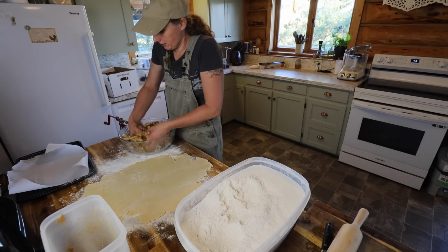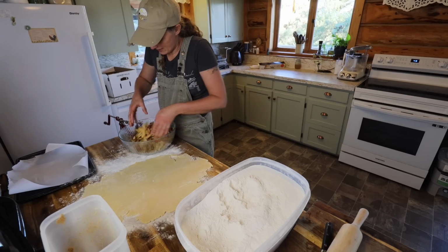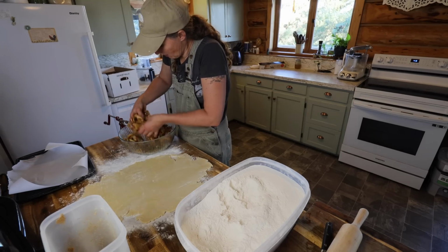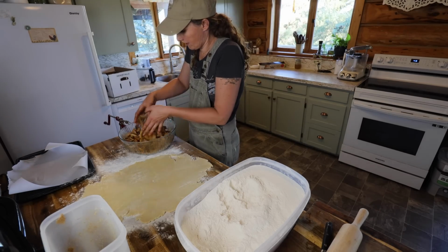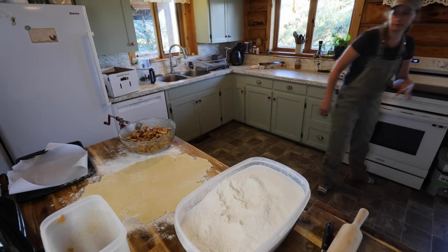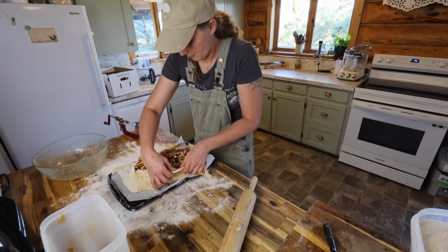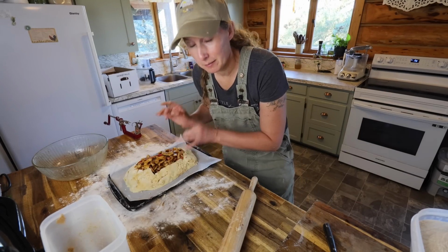Now, if I had some butter, I would be adding some big dollops of butter to this, but I am actually out of butter right now. We're gonna be doing our big fall Costco shop here in the next probably week. So I'll be able to stock back up on butter there. I'm gonna preheat my oven to 400. I know it doesn't look pretty, but just trust me on this.